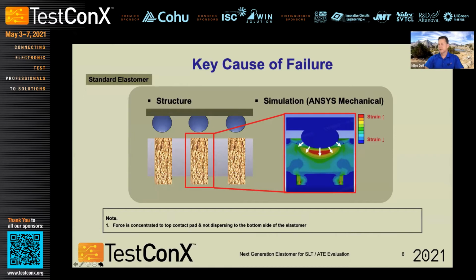You can see what we're showing here for the strain with the red is how the force is loaded right at that point where the ball intersects the elastomer at the top surface. So that leads to more contamination. It also leads to a breakdown of the elastomer at the top. So we're going to work on ways to improve that.